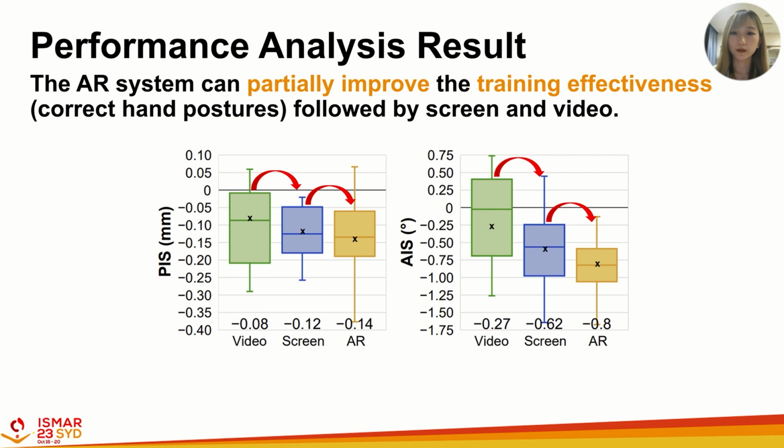So here are the results. The performance analysis results showed our AR system can somehow improve the training effectiveness when compared to screen and video. Here, PAS is the decrease of MPGPE from pre-training to post-training, while AAS denotes the MPGAE's change. Both lower PAS and AAS can indicate better improvement training. And we can see a trend here that our AR tends to show lower values.